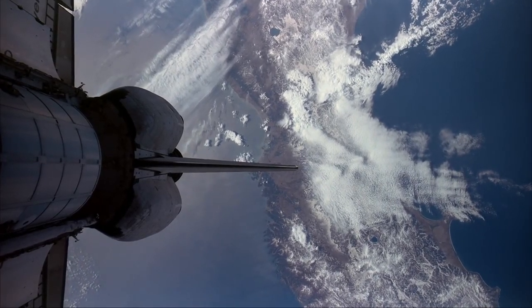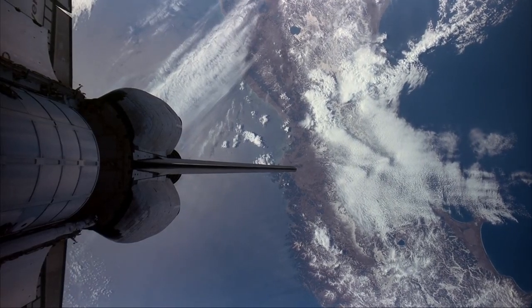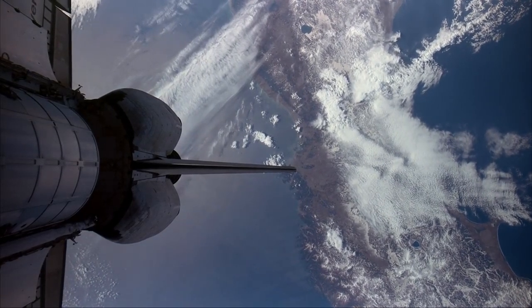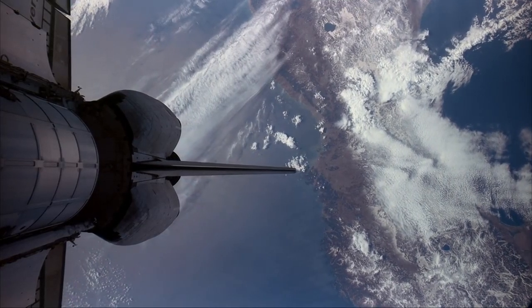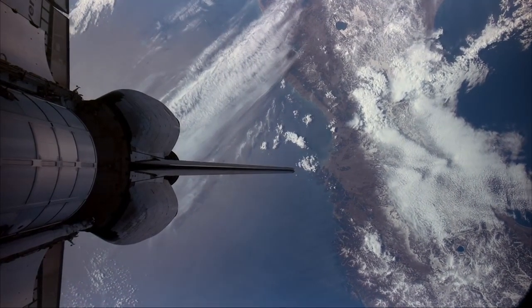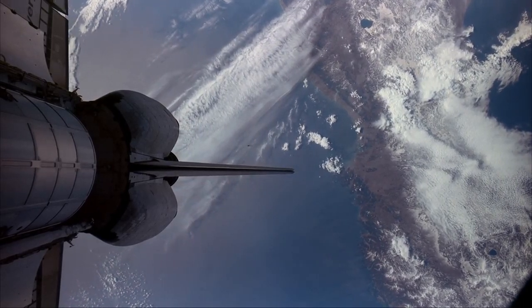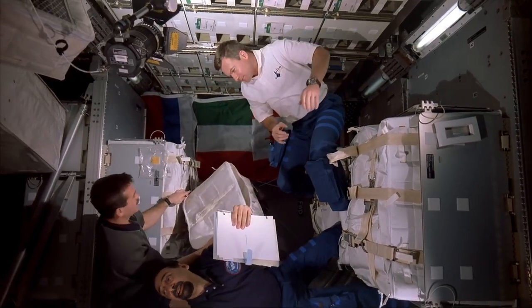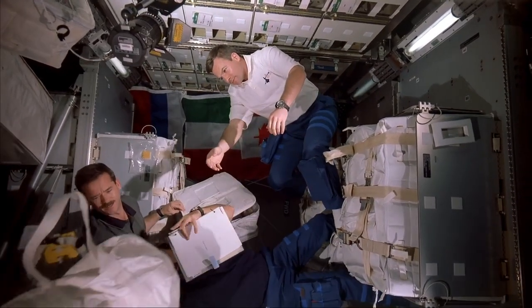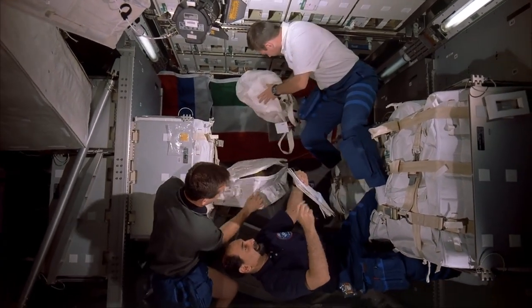Over Honshu Island in Japan, the shuttle Endeavour has arrived with a shipping container in its cargo bay. It's one of 3 high-tech moving vans built by the Italian Space Agency. This one's called Raffaello. Inside it, astronauts from 3 countries are at work. Chris Hadfield is Canadian, Yuri Lonchakov was born in Kazakhstan, and Umberto Guidoni is from Rome.